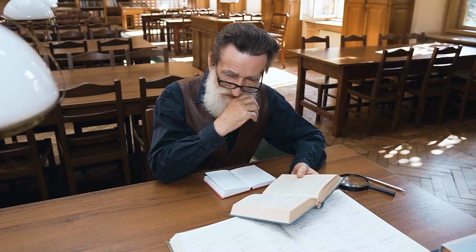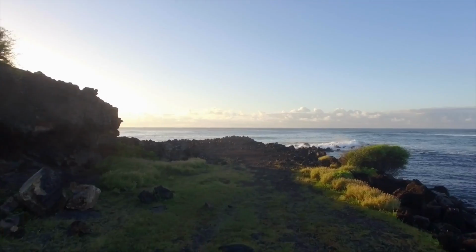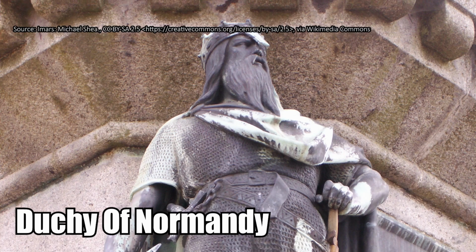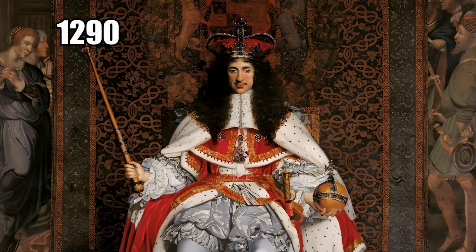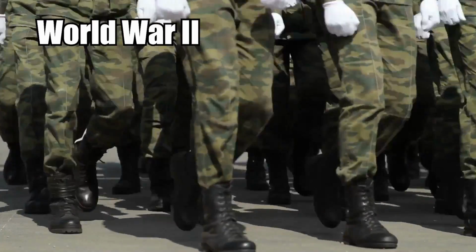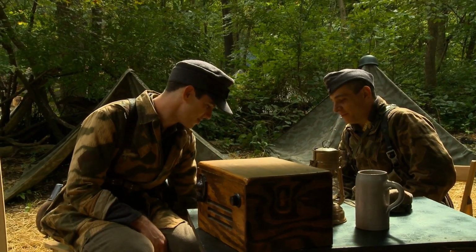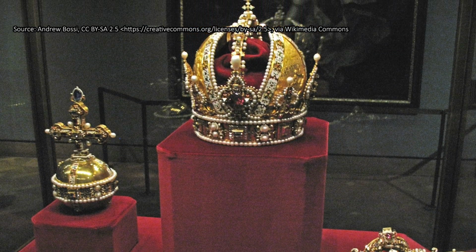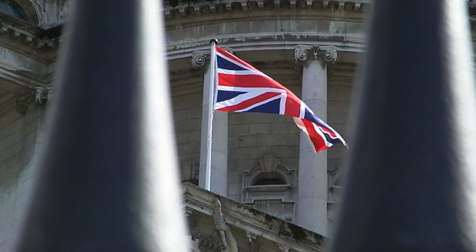Its history is long and complex. Because of its position between England and mainland Europe, it has changed hands a whole heap of times. It was part of the Duchy of Normandy up until 1204. In 1290, the island became part of a self-governing British Crown dependency. Then in World War II, the Nazis invaded. They stayed on the island for 5 long years until the war was over. In the aftermath, Guernsey went back to being a dependency of the Crown. It's not technically part of the UK, even though the British monarch is the head of the state.